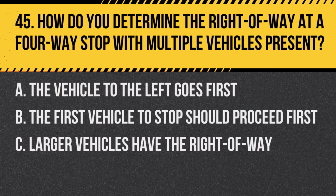Question 45. How do you determine the right-of-way at a four-way stop with multiple vehicles present? A. The vehicle to the left goes first. B. The first vehicle to stop should proceed first. C. Larger vehicles have the right-of-way.